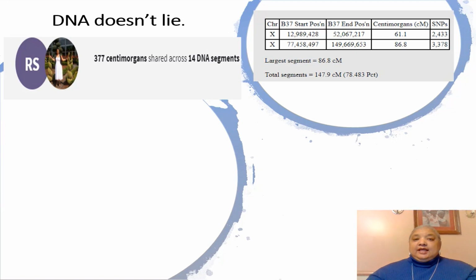And I saw on GEDmatch that we shared 149.9 centimorgans on the X chromosome. So that was really narrowing some things down for me. Knowing that we did not get this as sisters. It wasn't enough. We didn't share enough DNA to be half siblings. I had to think, well, what are some of the other ways that we would have that much DNA shared on the X chromosome? Well, I could tell by the matches that we shared that she wasn't on my father's side. She was definitely on my mother's paternal side, which was the Hills, based on the shared matches we had.